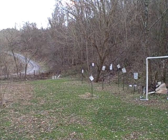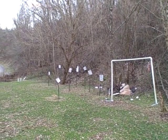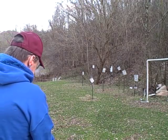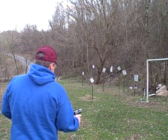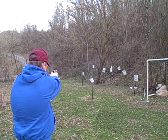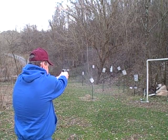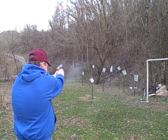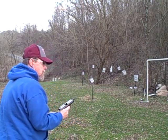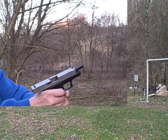Kind of overlook that mess I got behind that white target frame there. I got to pick that up after I get done shooting here in a little bit. What do you say we try 10 rounds? Let's see how I do here. Hit a few, missed a few. She run good though, run really well. Got a close up.